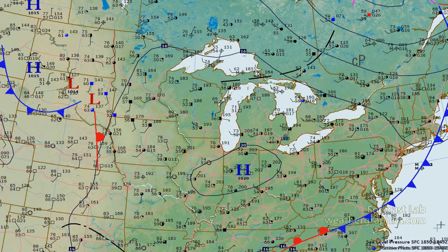And there's the surface map in the northeastern U.S. Definitely some mild conditions there in New York and in the Toronto area. And it's all being driven by this 1020 millibar high over Indiana. They've almost certainly had some cool nights over the past couple of days. And temperatures in Chicago starting to come up to 76.